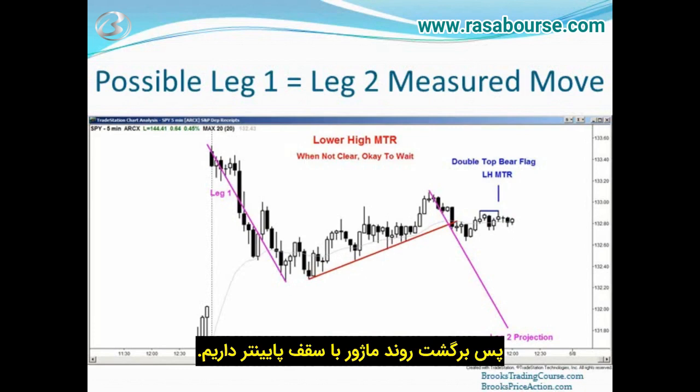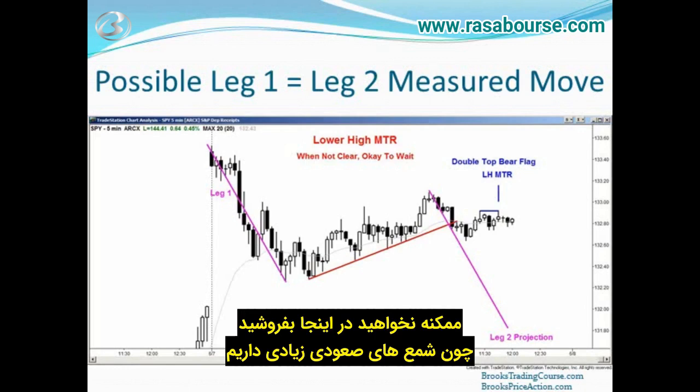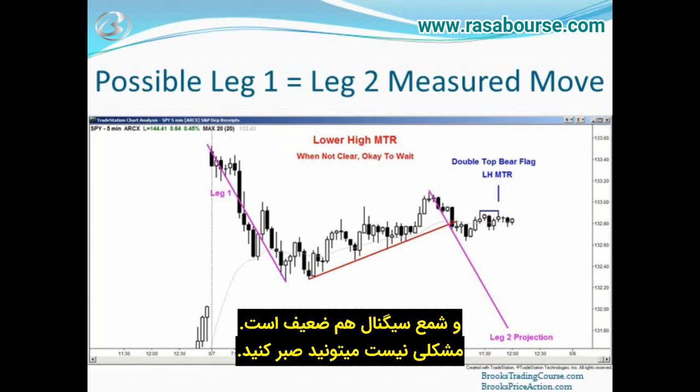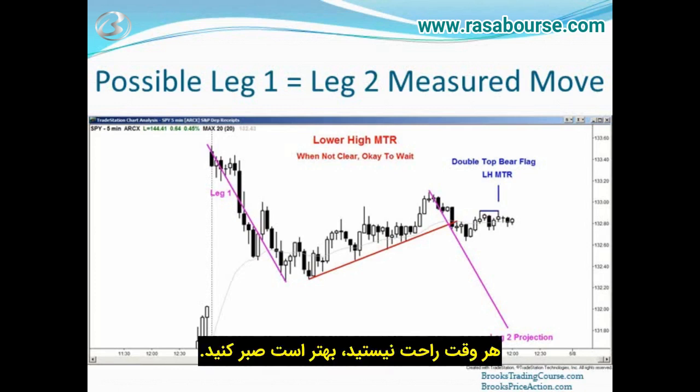Okay, so lower high major trend reversal in the form of a small double top. You can argue, well, I don't want to short this. We got too many bull bars, and that's a weak signal bar, and that's okay. You can wait. Whenever you feel like you're not confident with what's happening, then just wait.